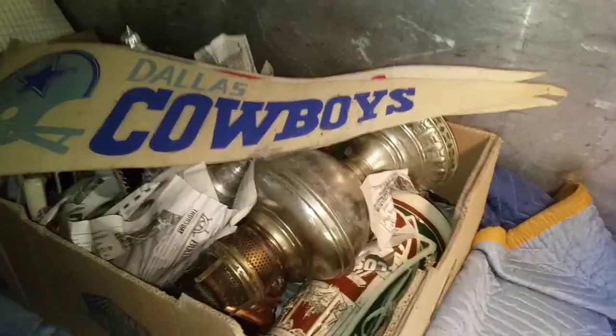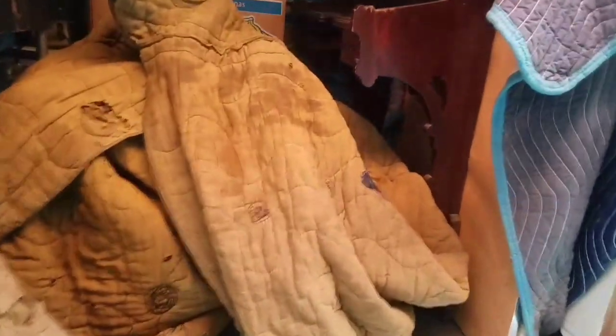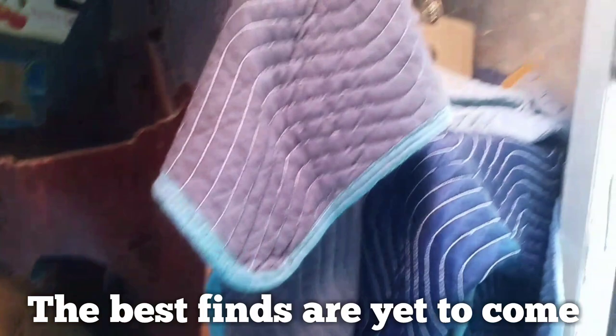Nothing on the back. So just keep watching. We got more to go through. Who knows what else we're going to find. You just never, ever know. I just can't wait to keep digging. Found so many great things so far. Unbelievable.